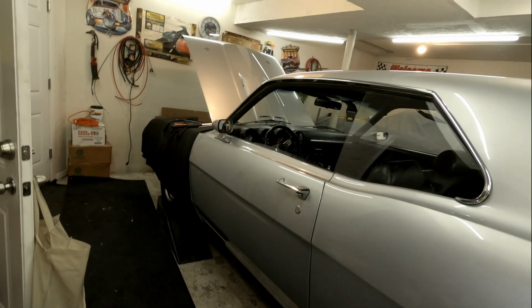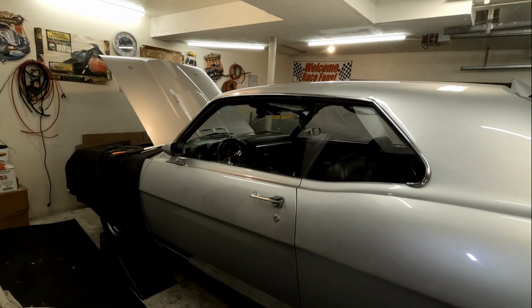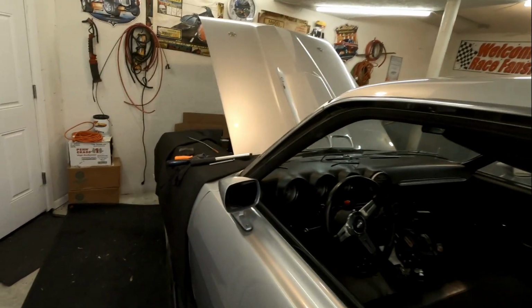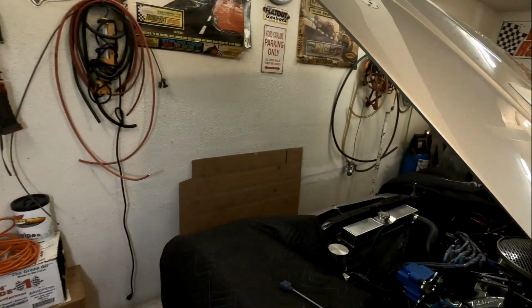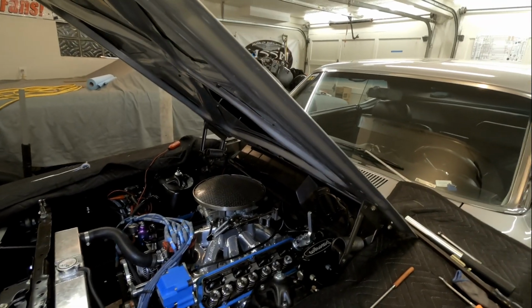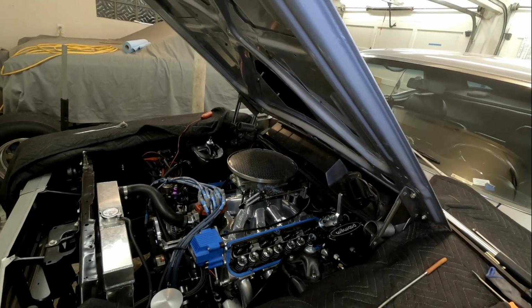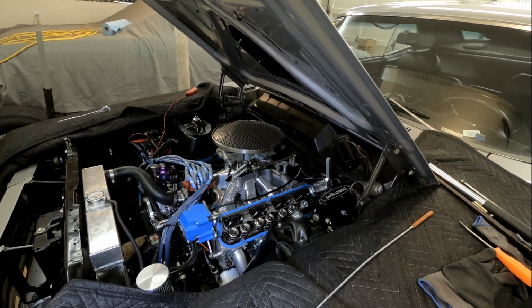So what is going on now? I've been looking at every other thing, thinking that we have another issue. With the converter fixed, I decided to go and check valve springs. And that's another dilemma.